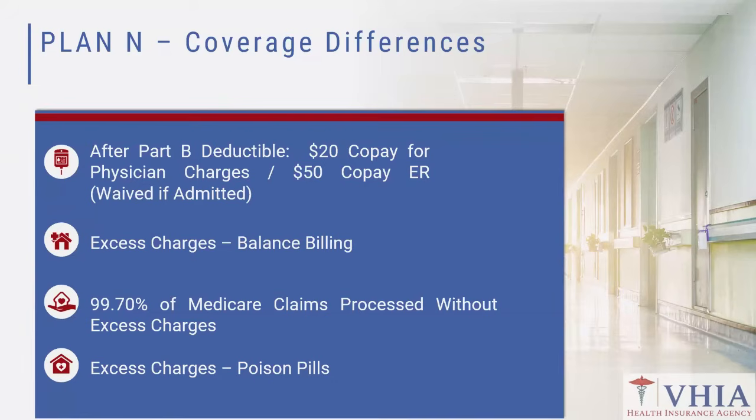Now, if you're worried about your current providers, I would recommend you go to Medicare.gov, make sure .gov, not .com. They have a provider lookup tool there. Start typing in your doctors. If your doctor, your facility, your hospital shows up on that provider network, it means they automatically do not charge excess charges. Okay.